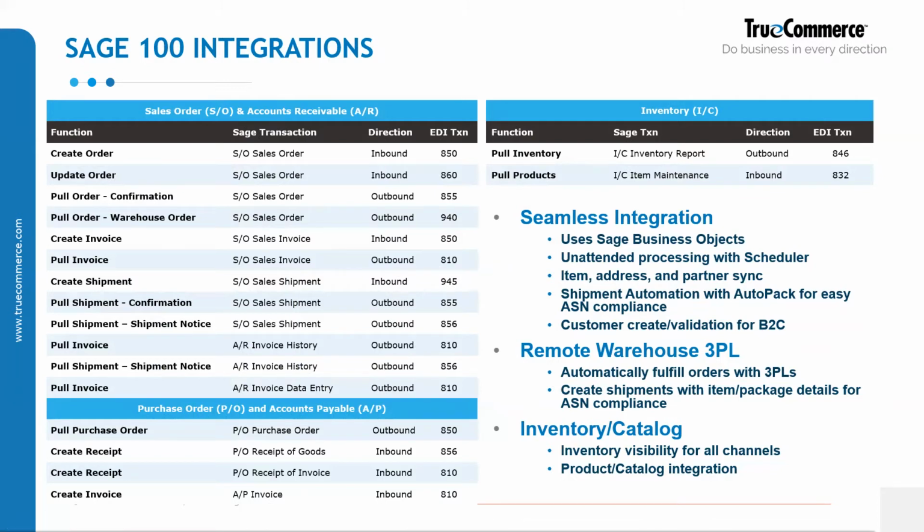We're not just pushing and pulling data in and out of Sage, right? There's a lot of logic that we put behind our Sage Business Objects integration. For example, if it's a direct-to-consumer order, or it's B2C, we have the ability to take an order from a Shopify through a Shopify connector, or maybe you're in the dropship program for Target, and instead of just writing that order into a generic or general customer record, we can actually look at the first name, last name, the email address, compare those, and if they're not already within Sage, we can do what we call customer create to create that customer within Sage. And then from there, that allows you to do a lot of marketing to hopefully increase sales.